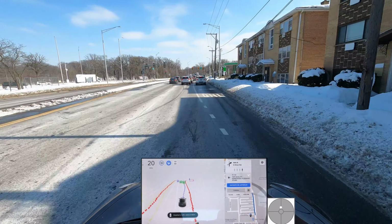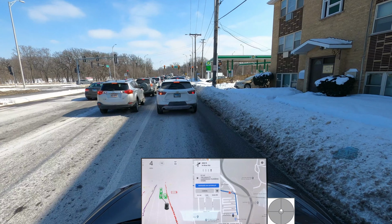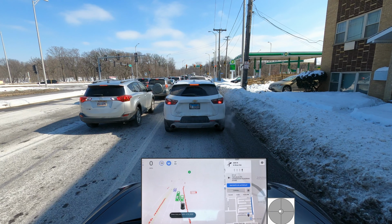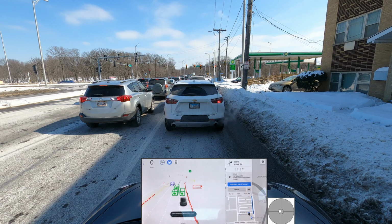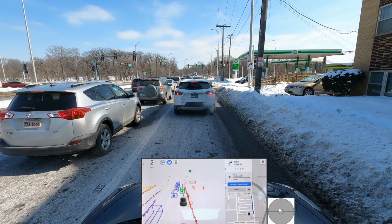Okay, so we're moving on the right. Yes, yeah, sort of. I'm taking over here. We're in the middle of the lane. That's not good. Okay, let's re-engage. Yeah, my GPS setup is not ideal. I should have done it a little bit further down, so I would have made that last turn.